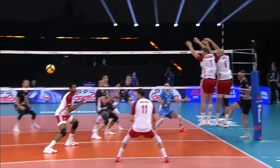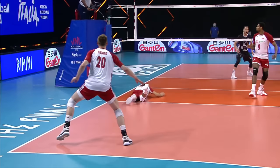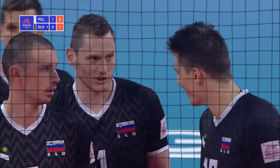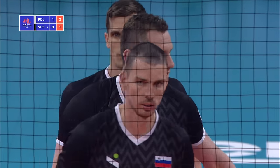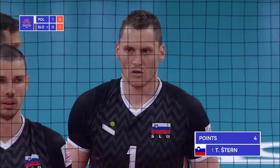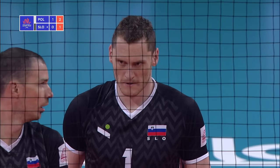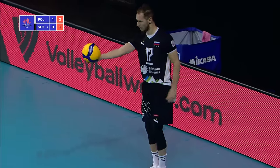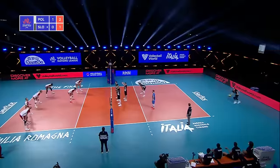There's no way he can hit down the line there. So it's, again, a waste of space on the block. That can be more effective for Poland. A couple of times now, Poland haven't made good reads when Slovenia have had a ball outside the antenna. But it's worked in Slovenia's favour. And now it'll be Ernaut to serve. Slovenia looking to get level.